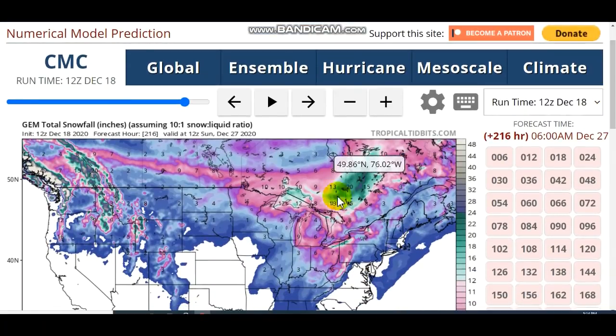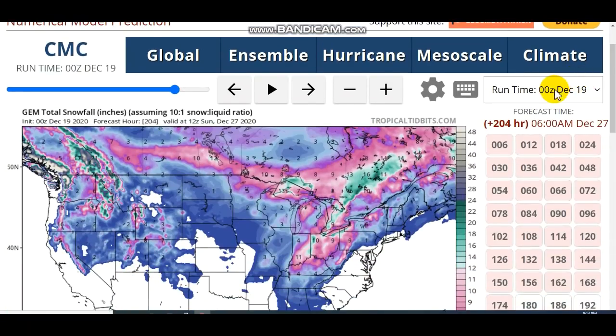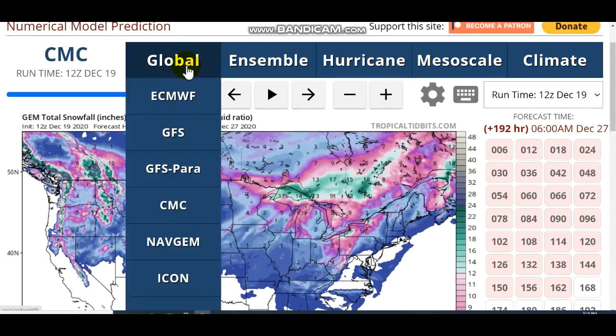Exactly 24 hours ago, this is what the Canadian showed. Relatively similar amounts, a bit more towards the Great Lakes, right? The midnight one, similar amounts, again, a bit more towards the Ohio Valley, and this one shows kind of the least amounts, but higher towards Superior and into Canada. So we'll have to see which model turns out champion on that one, right?